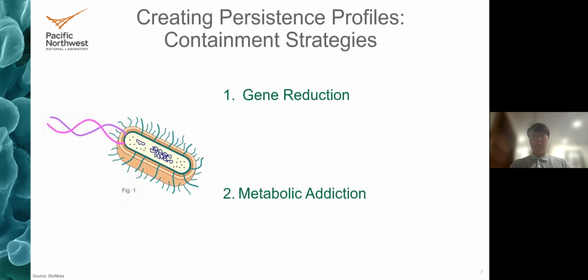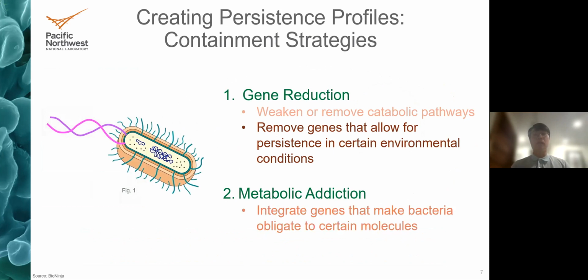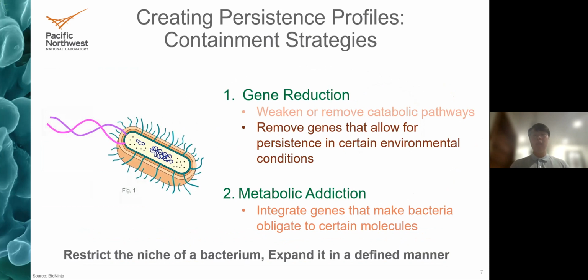The group that I was in is focusing on containment strategies. There are two main containment strategies that we're focusing on: gene reduction and metabolic addiction. In gene reduction, we're looking to weaken or remove catabolic pathways, or likewise remove genes that allow for persistence in certain environmental conditions. Secondly is metabolic addiction. This is where we integrate genes in the bacteria that make the bacteria obligate to certain molecules. Ultimately, we're looking to restrict the niche of the bacterium and then expand it in a defined manner.